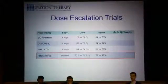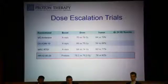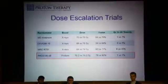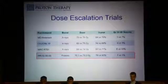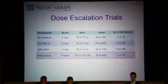And what they found on these 4 trials was that the higher dose arms all had a higher biochemical control rate at 5 years than the lower doses, and that didn't surprise anyone. What was interesting, though, is that along with this higher control rate, we also saw higher rectal toxicity. Again, not a surprise. But that was true in all of the X-ray trials. In the proton trial, there was no difference between the lower doses and the higher doses in terms of rectal toxicity. That was a surprise.